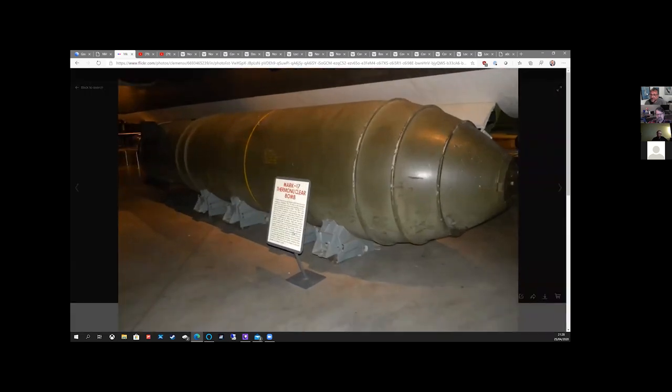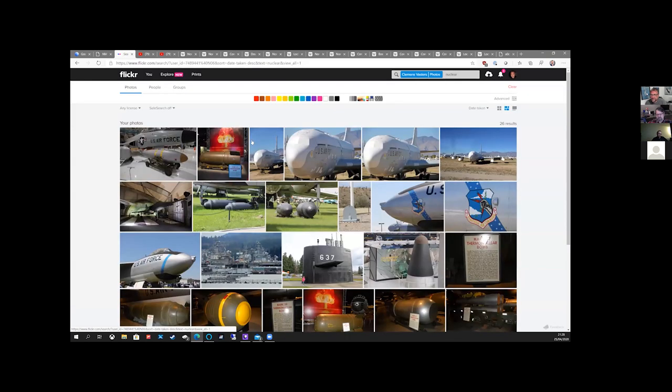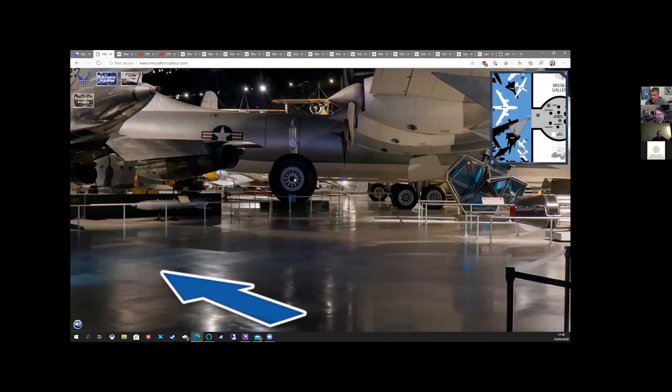Yeah, 20 metric tons. And that's why the B-36 could carry two of those. I don't think you could get away from them, though. They were thrown out from very high altitude, and then they just needed to have some time to get away from them. But yeah, they were quite substantial.